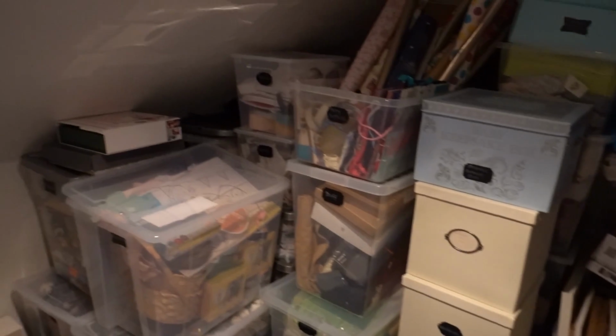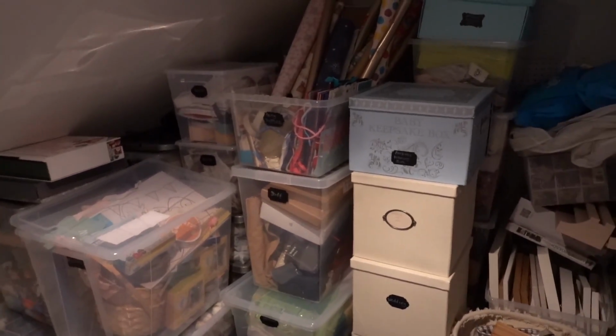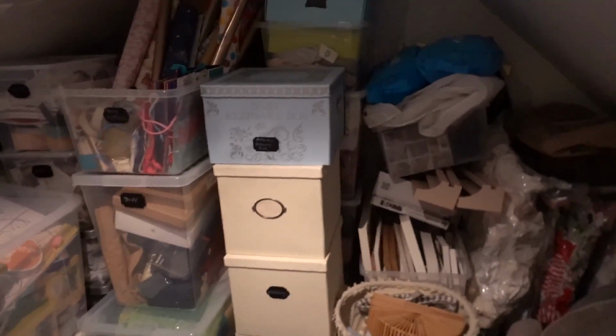But I mean, look how much room there is for activities. I'm so happy, and I really hope it stays like this. From what it was, just an absolute nightmare. So there you go, we can actually put the loft ladder up for the first time in, I don't know, like more than a year. I think this ladder's been down, so I'm really proud of that.